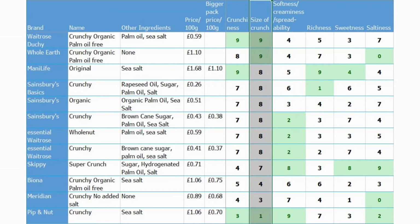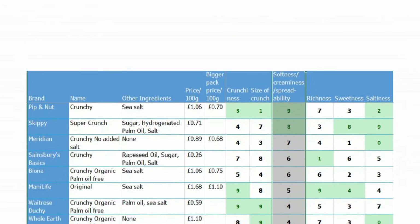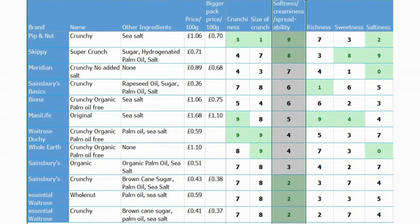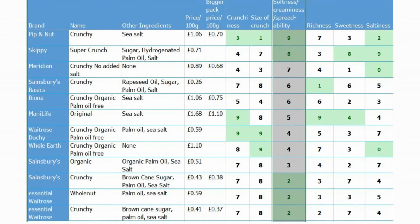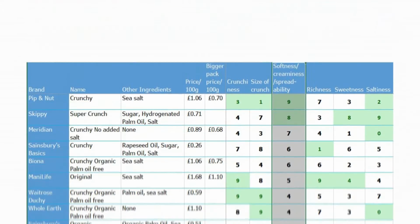So if you're looking for something that has very little bite to it, then Pip Nut is the one to go for. Those peanuts in there were very small. In terms of spreadability, Pip Nut was the most fluid. That was almost like a cream kind of viscosity. I put Skippy second because it held its shape well, but with a bit of pressure it really slid around. The least spreadable, the thickest ones were the Waitrose Crunchy, the Essential Waitrose Wholenut, and the Essential Waitrose Crunchy. So those are the ones to go for if you want it thick.